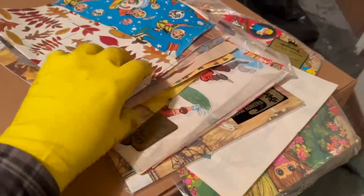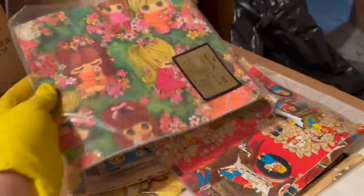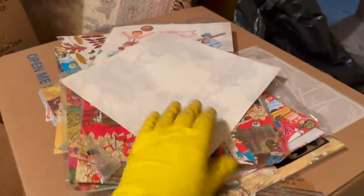Found this and I thought it was kind of cool. It's old wrapping paper. Some of it's still unused in the packaging. And there's a couple sort of fun ones like that, the Big Eyes kind of artwork. It was popular back in the 60s. And then you've got sort of like these little kid themes. No girls allowed. Boy birthday. So that's kind of cool.